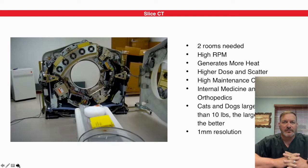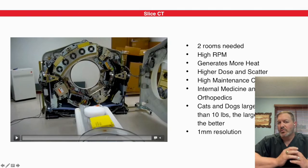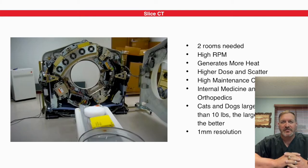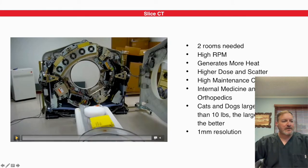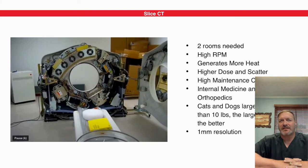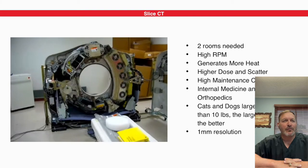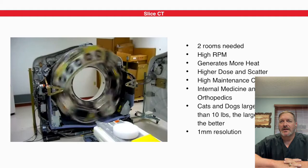So first and foremost, you need 2 rooms for a slice CT. One of these rooms actually houses the gantry, the donut here, and the other room houses the operating station or the workstation where the operator sits. And it's a high RPM technology. So to give you an example here, this will show you how fast these things spin. About 400 or 500 RPM is what these machines will get up to.